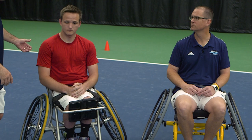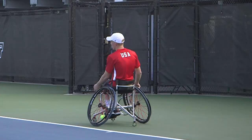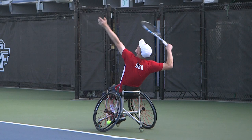If Chris can turn around for me here, you can see in the back of the chair we have an anti-tip bar. And that does two things. Obviously, it stops athletes from going backwards and flipping backwards in high-speed turning, but it also gives the athletes more confidence in serving. So when they're reaching back, you're perfectly safe to lean back and serve as traditionally as we want to be.